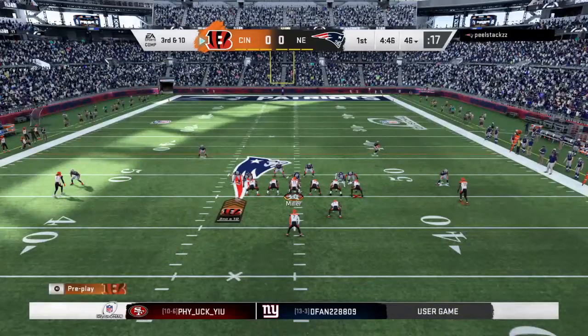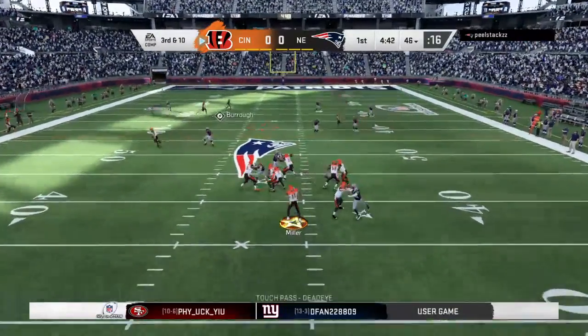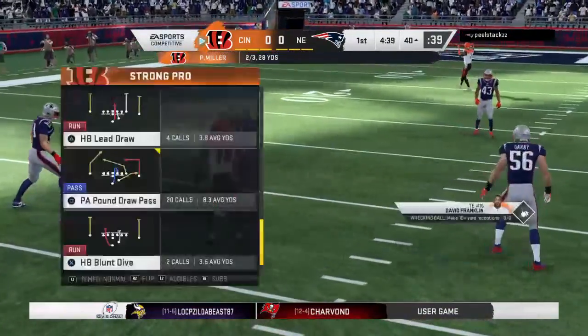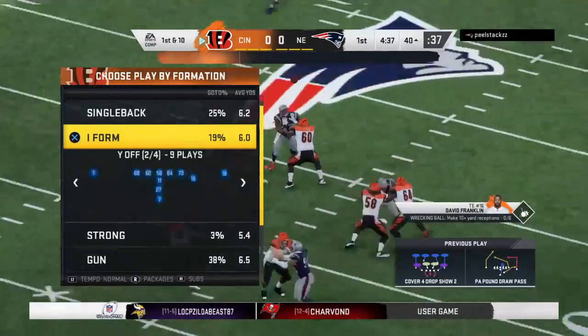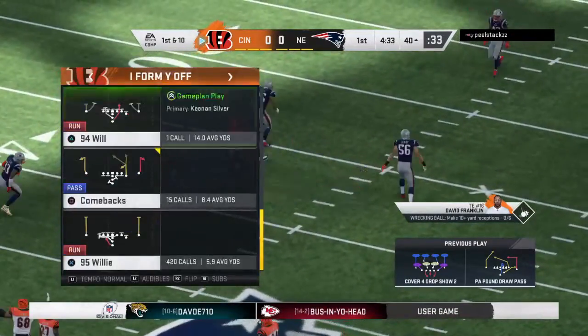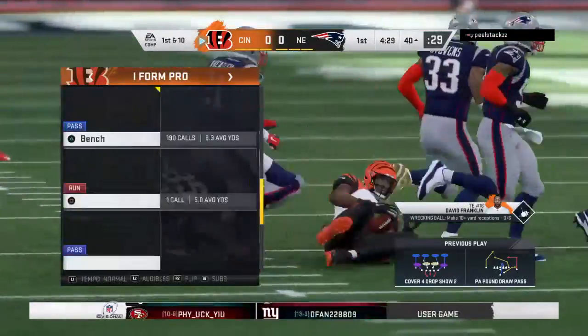56, Mike, 56, right there. Miller on 3rd down. This is Johnson. He's got it. And he's got another first down as the tackle's going to be made at the Patriots' 40. Nice job keeping that opening drive alive, and they're in plus territory, that part of the field where you really want to convert on 3rd down.